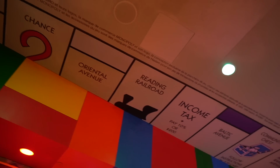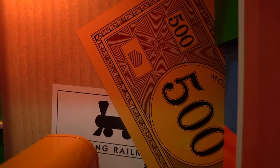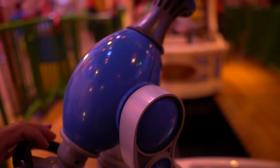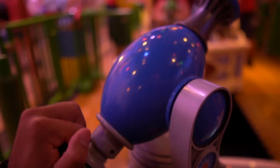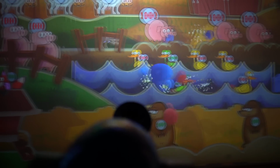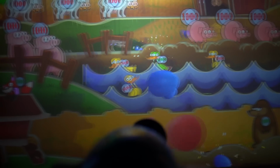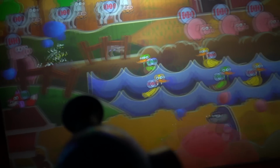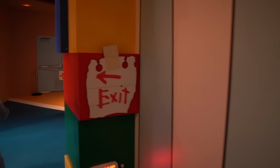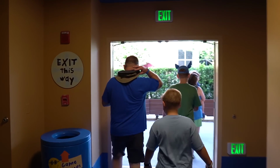I never knew this, but there's a giant Monopoly board on the roof here, and then Monopoly money right there. All right, here we go. I gotta get my arm ready for this shooting because it is a workout, let me tell you. This is a little difficult to do with one hand. I need to put the camera down. Andy beat me.